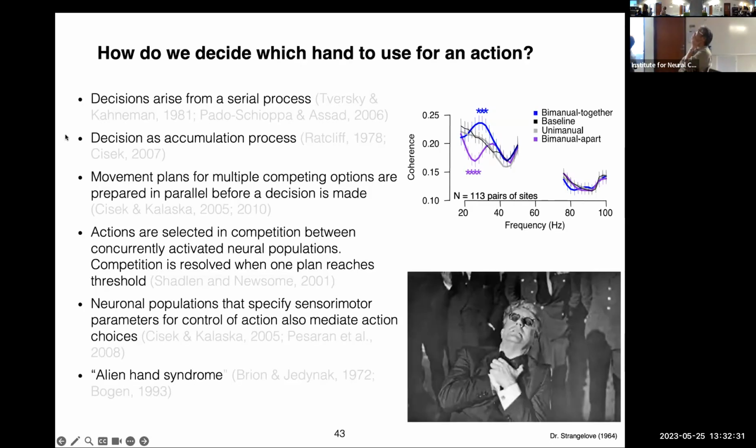Hopefully that's already convincing. I didn't say this explicitly, but I should say that the neuronal populations that specify sensorimotor parameters for control are also known to mediate action choices. So that's the background point here. Hopefully I've said enough to already convince you that PPC, and in particular the parietal reach region and other reach-related areas, are prime targets to start looking for these sorts of motor decision signals in the brain.